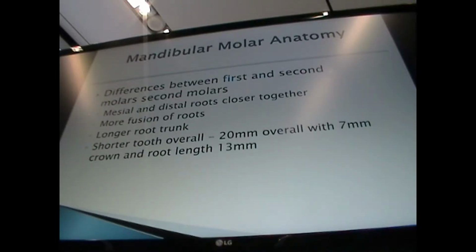So, one thing you may want to know is the difference between first and second molar, as the roots are getting closer going distally. Mandibular first molars have 4 canals, anywhere from a fourth to a third of the time, and the mandibular second molar has 4 canals maybe about 5%. I think you need to know this information.